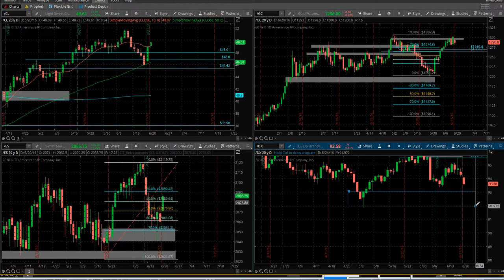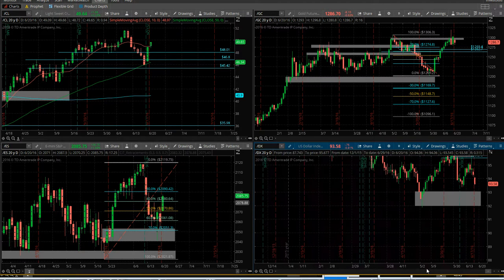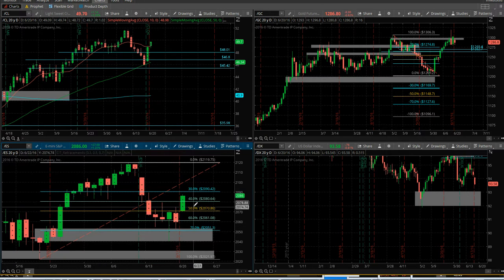If it violates this level and pierces through, then obviously the move is going to be short. But why is S&P rallying? I wasn't sure. I did highlight this level here, similar to what I did for the dollar. As you can see, it reversed at that area and now it's rallying up. Seems like there's a gap in price around this level. So let me highlight this area here.